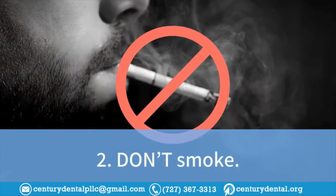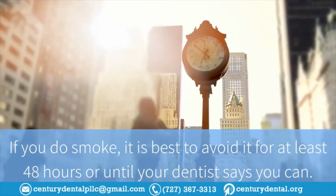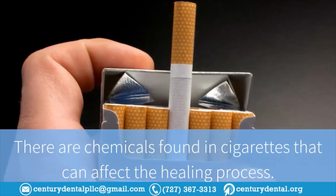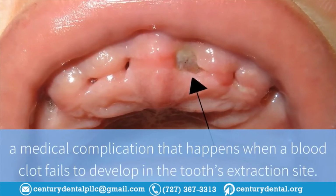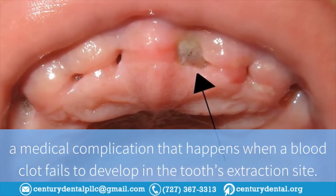2. Don't smoke. If you do smoke, it is best to avoid it for at least 48 hours or until your dentist says you can. There are chemicals found in cigarettes that can affect the healing process. There is also a high possibility that you will develop a dry socket, a medical complication that happens when a blood clot fails to develop in the tooth's extraction site.